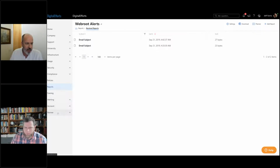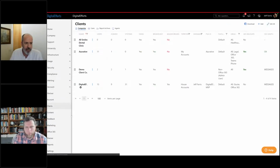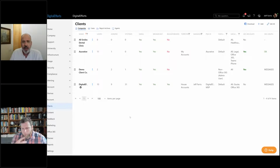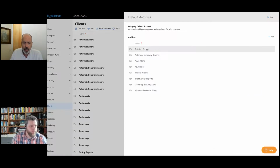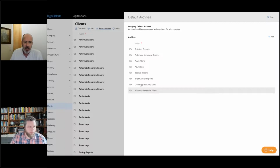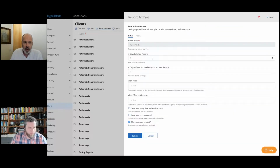Now we also make that very easy to do at scale for clients, because what's good posture for one is good posture for all. So if you go under partner clients, under report archives, you can create a report archive that will be applied to every client. If clients routinely have OFIC or any network room reports, I can generate an archive that will be created for all of my existing clients, but it'll also be created for all of my new clients.